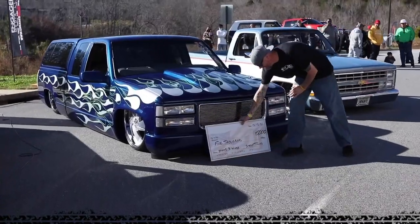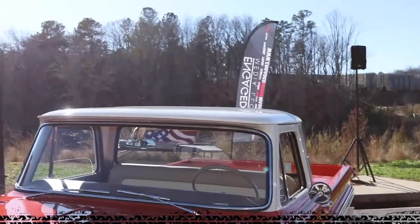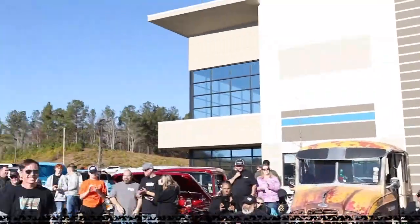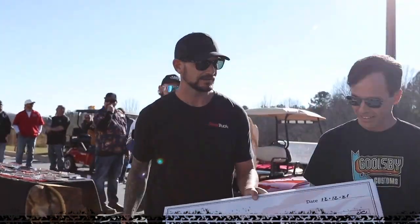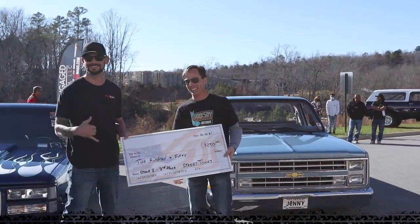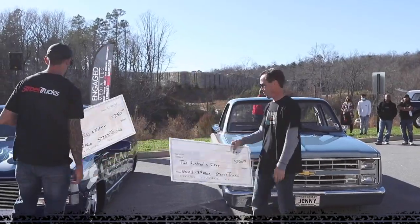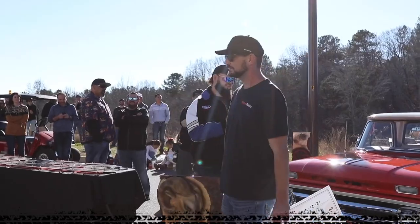Number 2, and like Nick said, it was really difficult. Number 2 truck here is Jonathan Goolsby and his awesome 85 C10. Congratulations. Absolutely. Can't imagine how hard it was. I'm just glad we're part of it. Number 3 is Richard Hopkins in his 1966 C10.